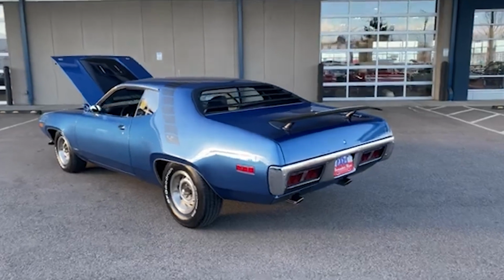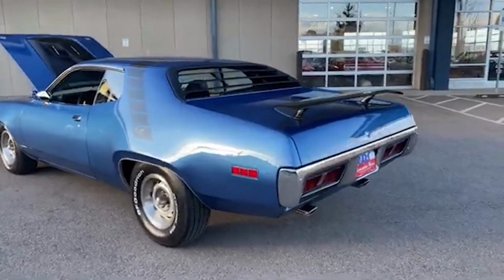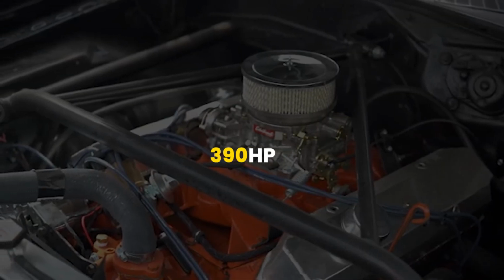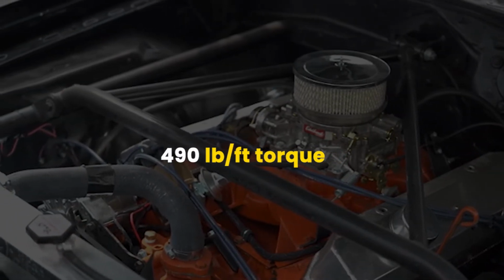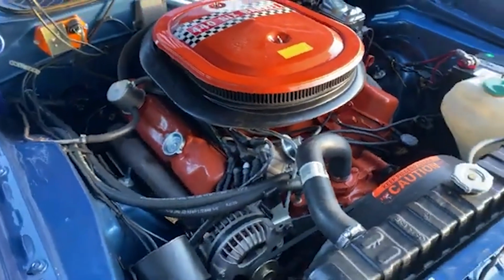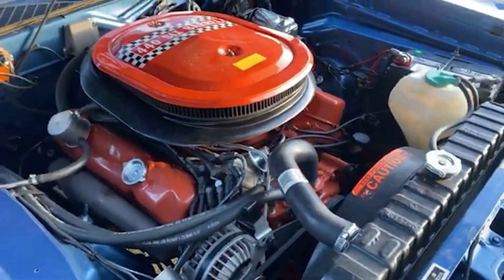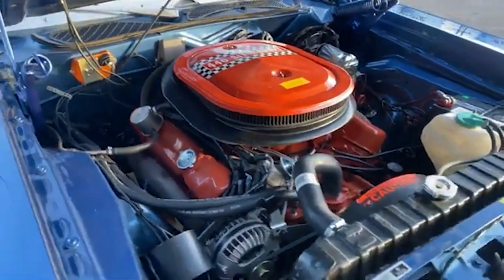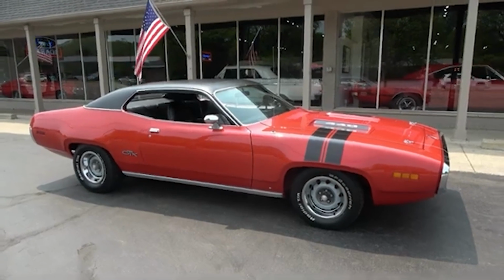The 440 Six Pack setup, that's three 2-barrel carburetors, for those keeping count, produced 390 horsepower and 490 pound-feet of torque. It might not have had the mystique of the Hemi, but ask any street racer from the era, and they'll tell you the Six Pack was the better street engine. More reliable, easier to tune, and almost as fast.